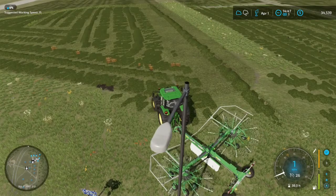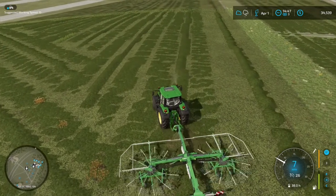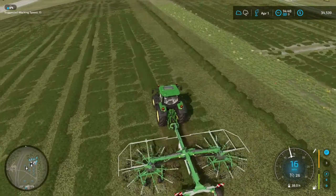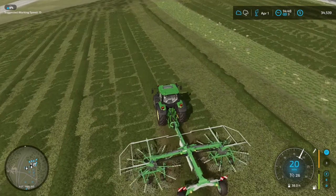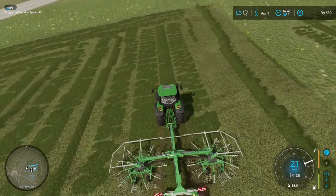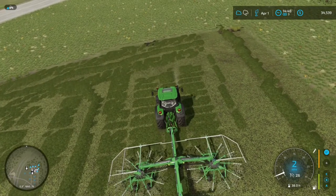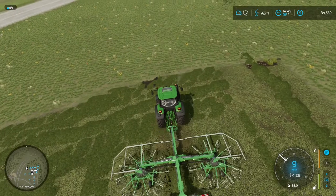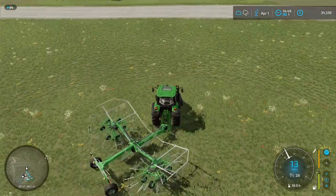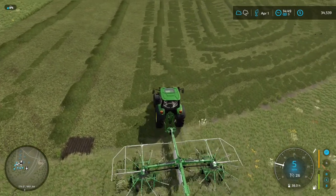And get it around here, drop it down. And it's nice, it takes up the exact width of our mowing swath there. And we will have a little bit to clean up, as you can see. So that'll be fine. So let me get this going here, and I'll be back in just a few minutes.